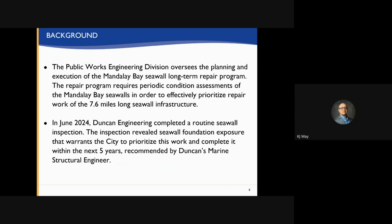In June 2024, Duncan Engineering completed a routine seawall inspection. The inspection reveals seawall foundation exposure that warrants the city to prioritize this work and complete it within the next 5 years, as recommended by Duncan's marine structural engineer.